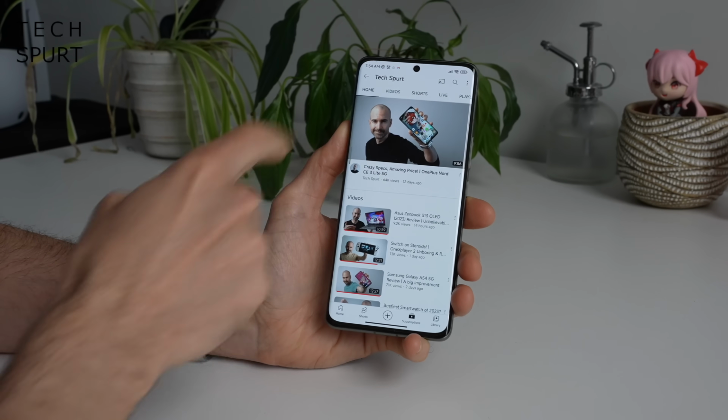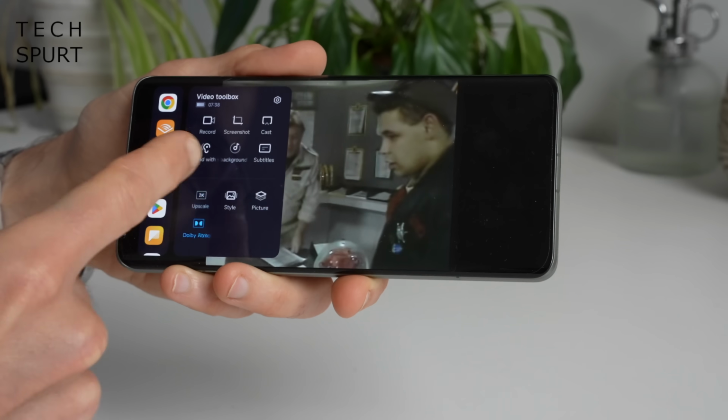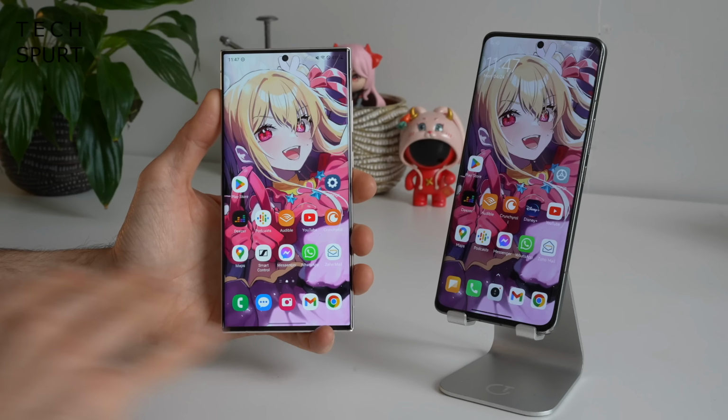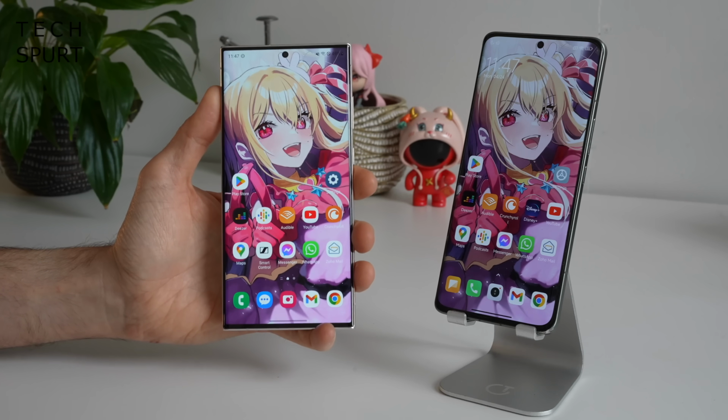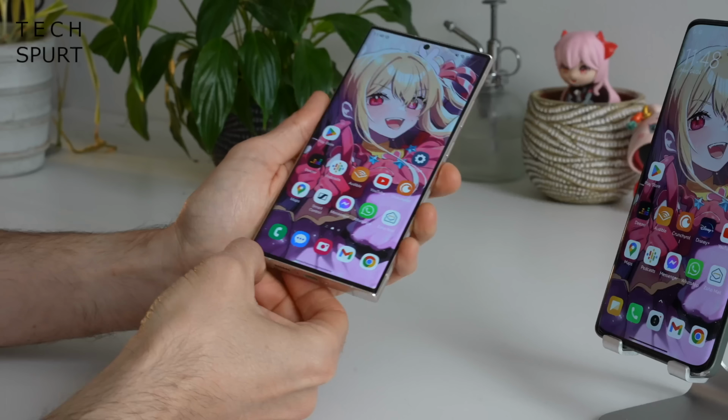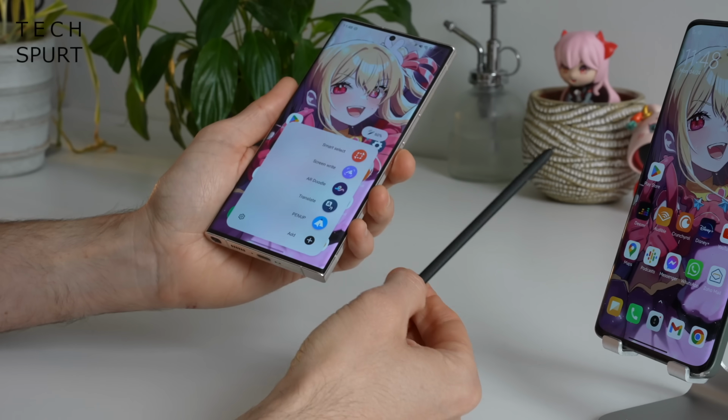Now, I'm not going to bang on at length about the differences in the software because this video would stretch to hours. I will bring up little differences here and there as we're going through the comparison where appropriate though. One of the biggest differences when it comes to the general usability is Samsung's addition of the S Pen stylus.